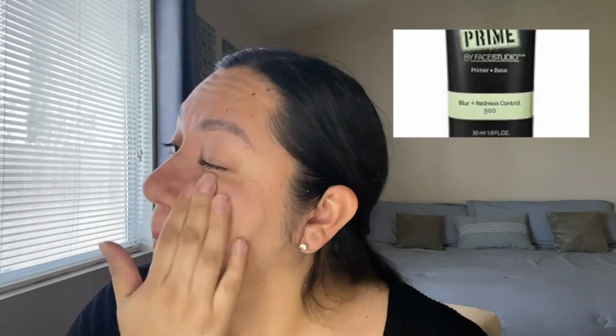Next step is going to be the primer. I will be using the e.l.f. primer, but I also enjoy the Catrice primer. I believe it's the poreless primer from Catrice. Another one of my favorite primers is the Maybelline Redness primer. It comes in a black bottle with green.